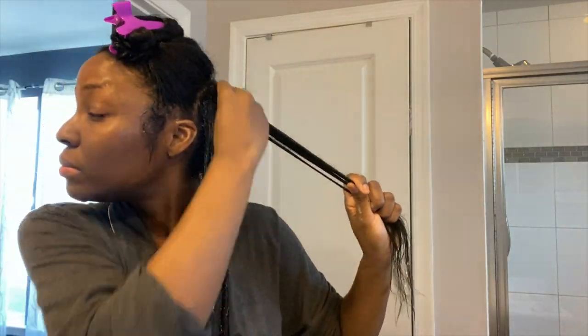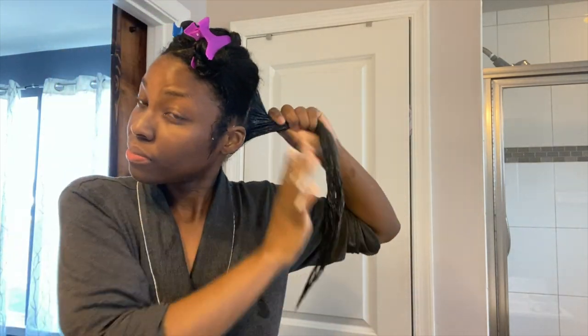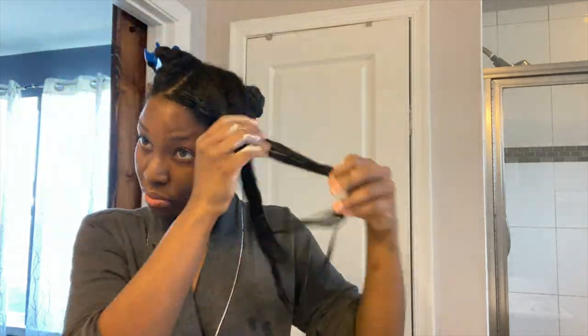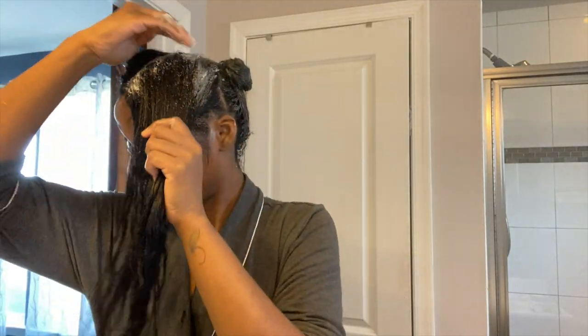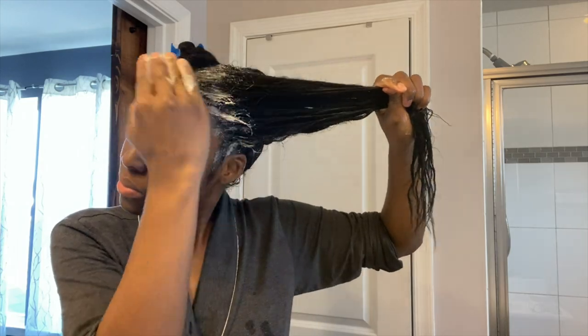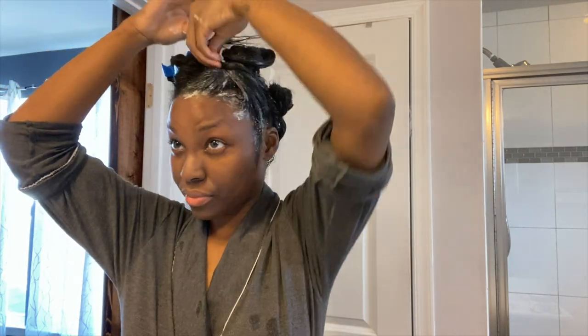Most people start at mid-shaft with their hair mask or deep conditioner, but I start at the root because I need hydration for my entire strand because I am chemically treated. All right, so I'm gonna go ahead and complete the other sections, but as you can see, I work in four sections. Okay, this is what I'm left with. Don't judge me. I had to use it.